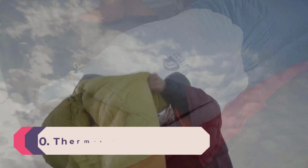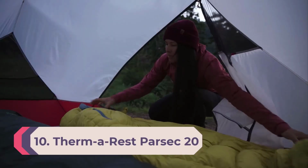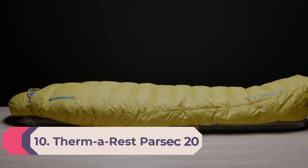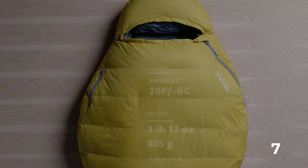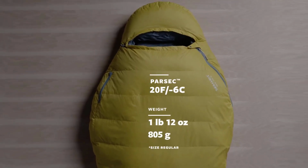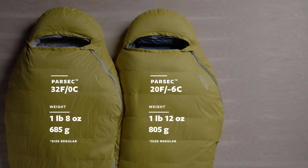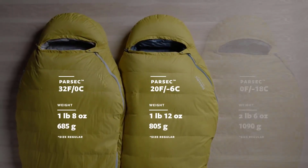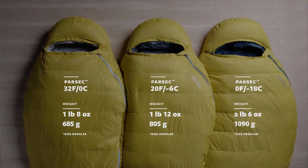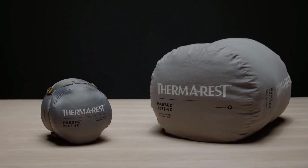Number 10. ThermaRest Parsec 20. ThermaRest offers a wide selection of sleeping bags for everything from ultralight backpacking to car camping, and the Parsec builds on their well-rounded expertise. Delivering front country comfort in a lightweight, 1 pound 12 ounces, and packable design, the Parsec 20 features 16 ounces of 800 fill down along with a host of noteworthy features.